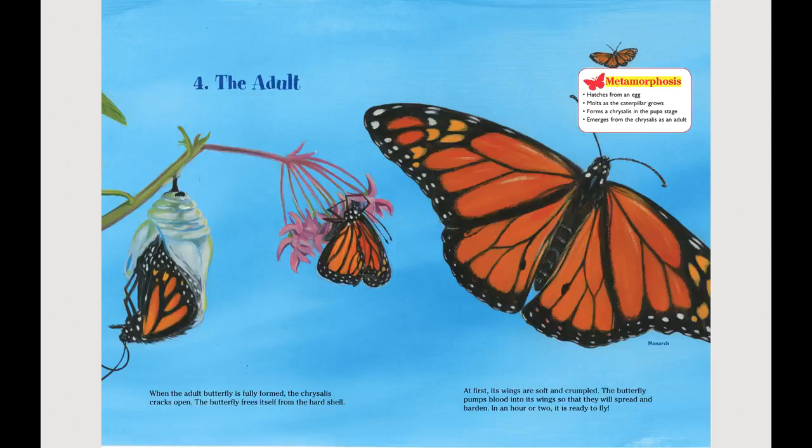Butterfly metamorphoses. Hatches from an egg. Molts as the caterpillar grows. Forms a chrysalis in the pupa stage. Emerges from the chrysalis as an adult. Monarch. At first, its wings are soft and crumpled. The butterfly pumps blood into its wings so that they will spread and harden. In an hour or two, it is ready to fly.